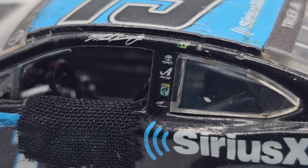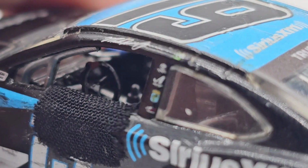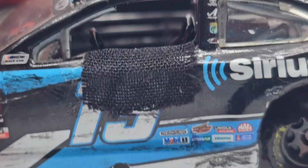Anyway, on the inside of the car, there is a painted roll cage. It's hard to see, but it's in there. If it stopped being so blurry, got the steering wheel in there. Got the dashboard, of course, that was all painted. Both sides of the roll cage are painted too. And then, of course, got the window net down.